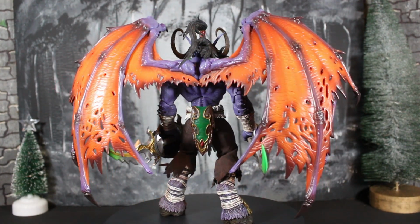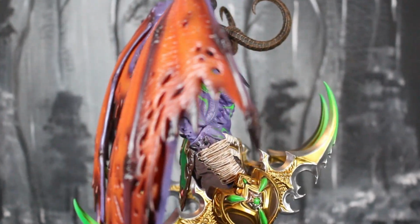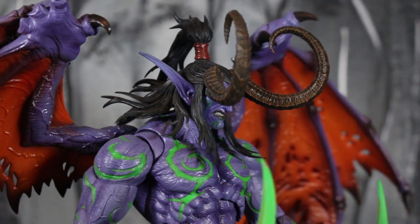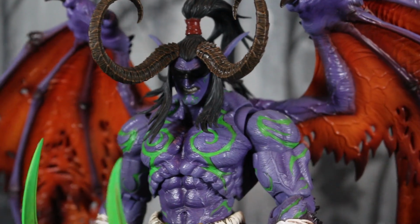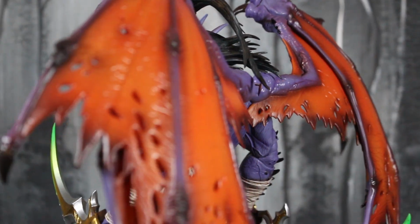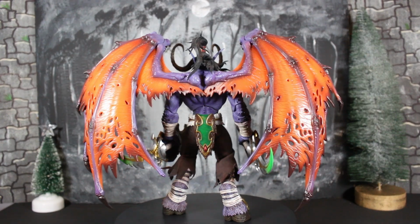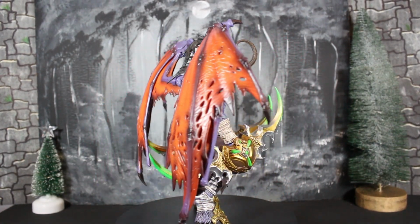Okay. Let's zoom in on it. Let's zoom in on this big boy. Look at the hair sculpt. Easily could have been number 1. Damn. So dope. All right. Hero Toys Demon Hunter coming in at number 3.